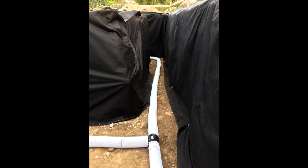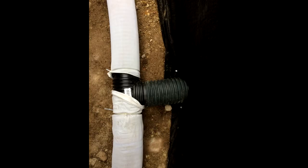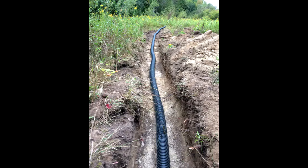Then comes the drainage pipe, so we're using 4-inch perforated Big O with a sock on top. At this point, it leaves the trench and switches to solid. And then 250 feet away, it gets to daylight. That was expensive. Better probably would have been a dry well closer. Lesson learned.